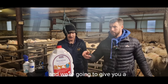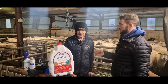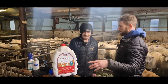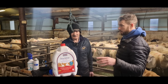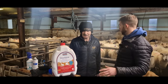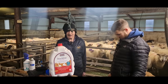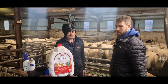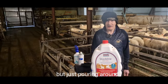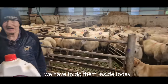And we're going to give them stock lamb with copper now. So we're going to divide up all the triplets, singles, dry sheep, and twins. So they're all going to get stock lamb with copper there now. We also give it to them a couple of weeks before they're lambing as well. We find it very good. Because there's copper in this, and they're a bit lacking up here in the hills for copper, so we find it good. We usually do the sheep outside, but it's pouring rain, so we can't do them outside. We have to do them inside today.